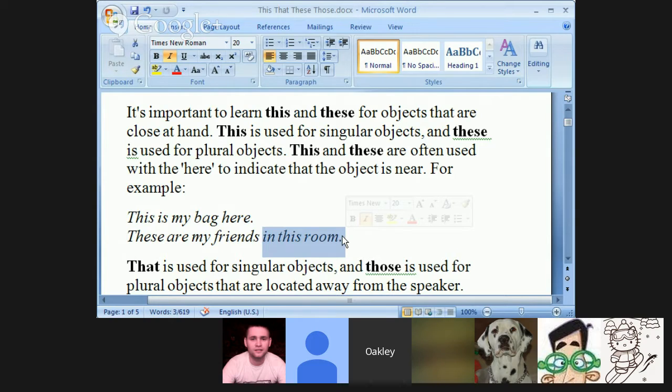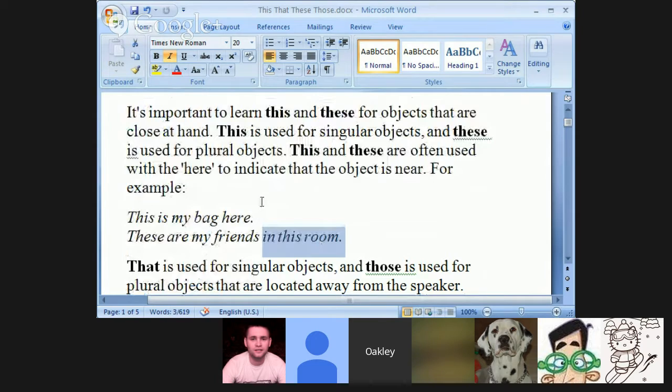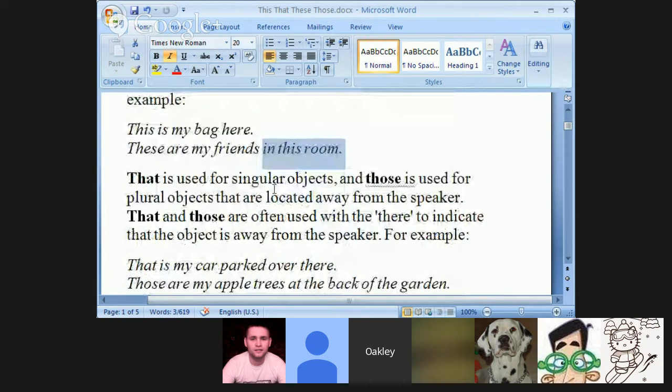It's not necessary to do that. It happens, but it's not entirely necessary. This is my bag is usually sufficient. These are my friends. I'd like you to meet my friends. These are my friends over here at this table. Fine. Very basic meanings, very physical, concrete meanings, close at hand, singular and plural.